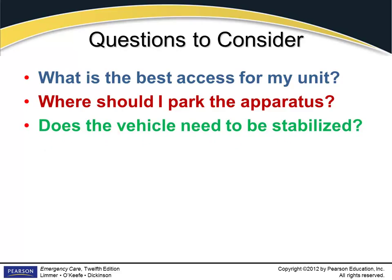Does the vehicle need to be stabilized? That's one of the last things a lot of people think about. Everybody's ready to jump in the car, start cutting on it, start dealing with patients, do the IVs and stuff like that. Hey, make sure it's stabilized. Make sure it's not going anywhere. Turn the car off.